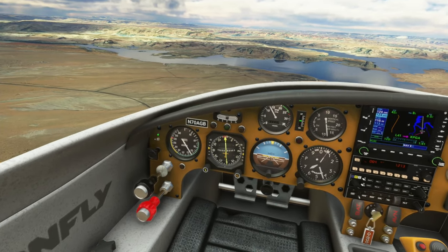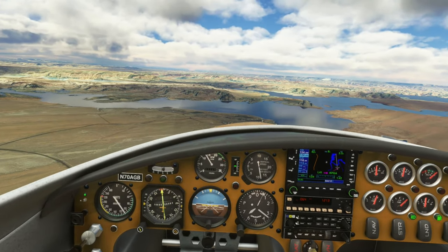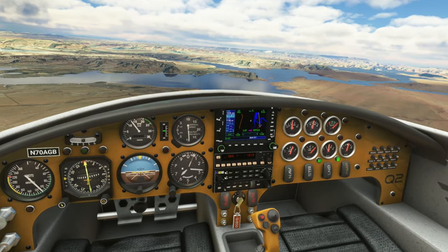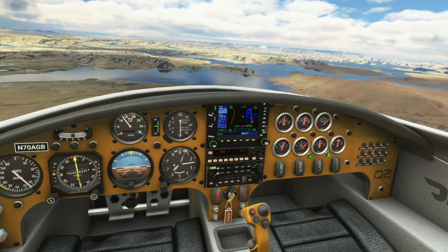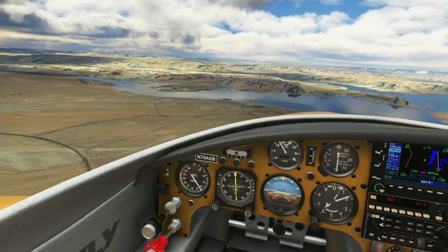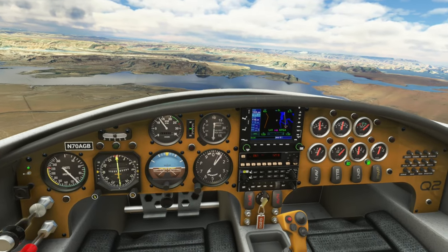It is currently available on Sim Market. That's where I got it from. I want to say it's going to be on Just Flight as well. I don't know if Lionheart has any deal with Orbix, but I imagine it will probably show up in the marketplace as well, which means for you Xbox guys, you will be able to fly it on Xbox at some point.